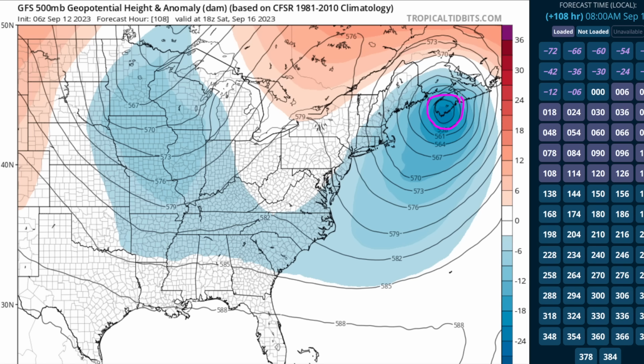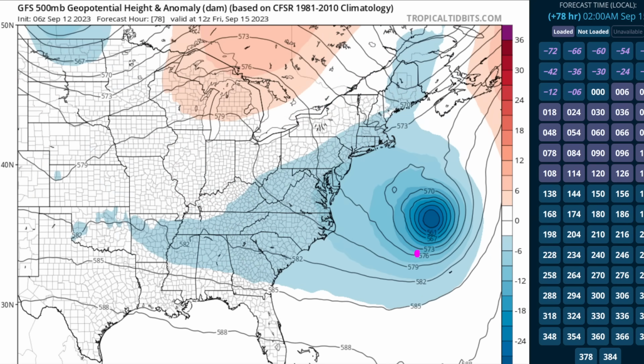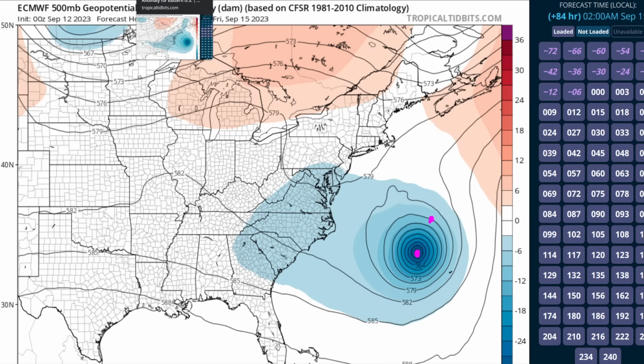But there are models that have a slightly different outcome. For example, the European model, which on Friday morning has Lee located right here. Now, if we go back to the GFS and go back to 12Z Friday, you'll see that the GFS has Lee centered here at the same time. So you can see the difference in forward speed between the two models, where the European model is slower than the GFS by Friday morning.